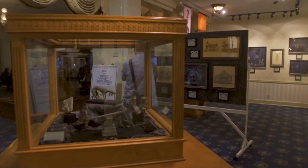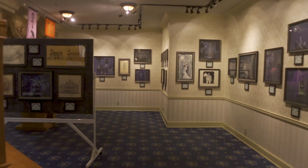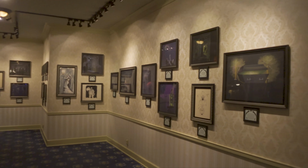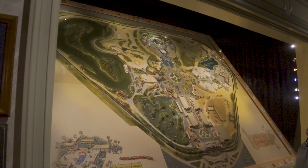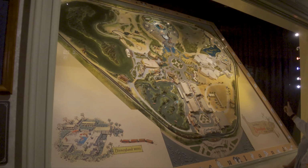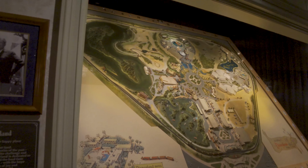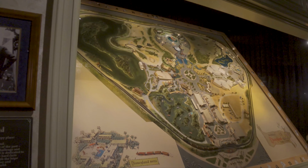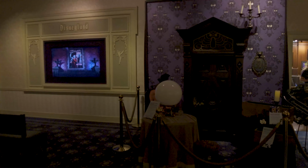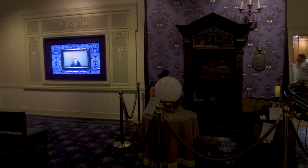So here you'll see the Haunted Mansion exhibit. Basically they have a bunch of art pieces and designs from the making of the Haunted Mansion. You also find this giant Disneyland map model. I think this is from when Disneyland first opened in 1955. So here's our Muppet Haunted Mansion piece. Muppet Haunted Mansion!